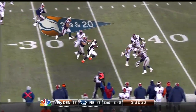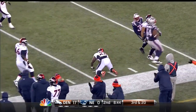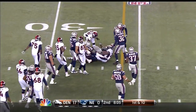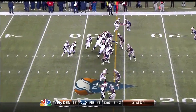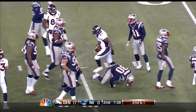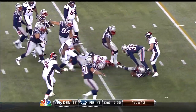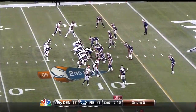With a screen pass to Montee Ball, and Ball to the 50, and Ball picks up the first down. Boy, that's pretty good medicine right there. A disastrous start for the Patriots. This is Moreno slipping to the outside, and another good run. The inactive many times last season, but he's come back certainly. And here he goes again, and Moreno to the 15-yard line. Snaps it at 3, hands the ball off to the rookie, Montee Ball. Set a lot of records at the University of Wisconsin. And 5.